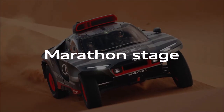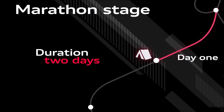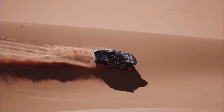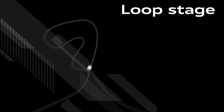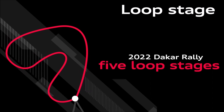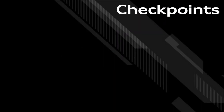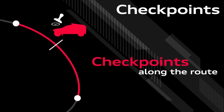A marathon stage is run over 2 days, during which time no assistance vehicles or crew members are allowed to provide any help. Only competitors are allowed to help one another. The name already gives it away. Loop stages are daily routes that begin and end at the same bivouac location. 5 loop stages are planned for the 2022 Dakar Rally. Each stage features checkpoints, which the competitors must pass and have a card stamped by a marshal. If they fail to do so, severe penalties are applied.